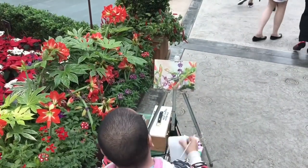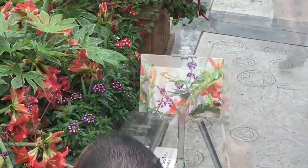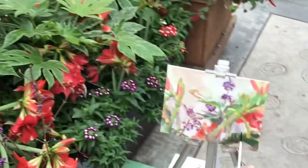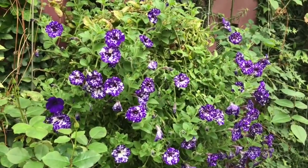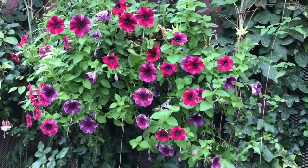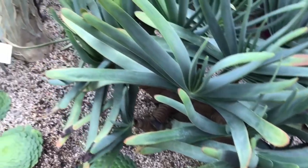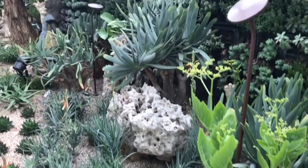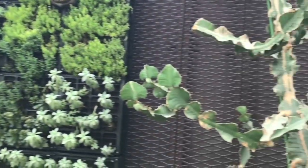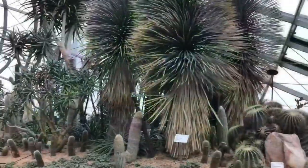This artist was painting this amazing artwork of flowers. So many unique flowers which I have never seen before. Visiting the park during the Christmas time is really good. This is the succulent section. So many unique ones. You really need a day to really appreciate all the unique plants in the garden. This is just one dome, by the way.